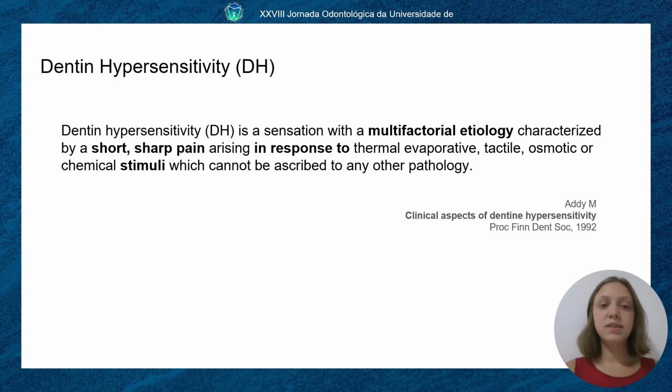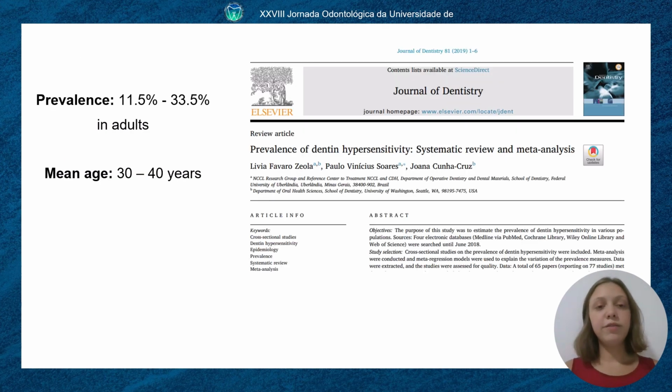Dentin hypersensitivity is a multifactorial condition frequently encountered in clinical practice, and it's characterized by a short, sharp pain arising from exposed dentin in response to various stimuli, which cannot be attributed to any other dental defect or pathology. The prevalence of DH in adults ranges from 11% to 33%, with a peak incidence between 30 and 40 years of age.